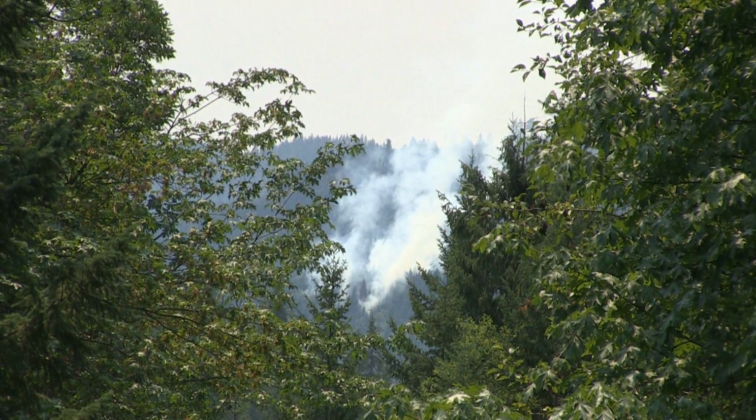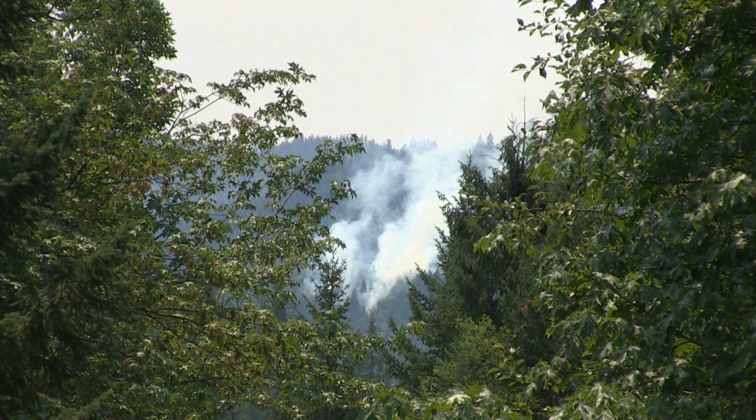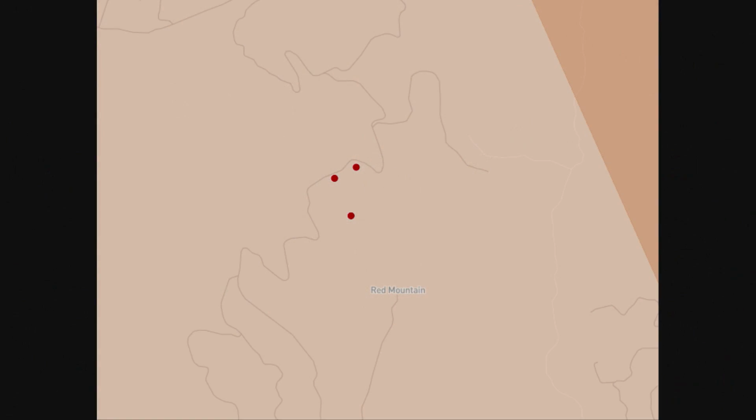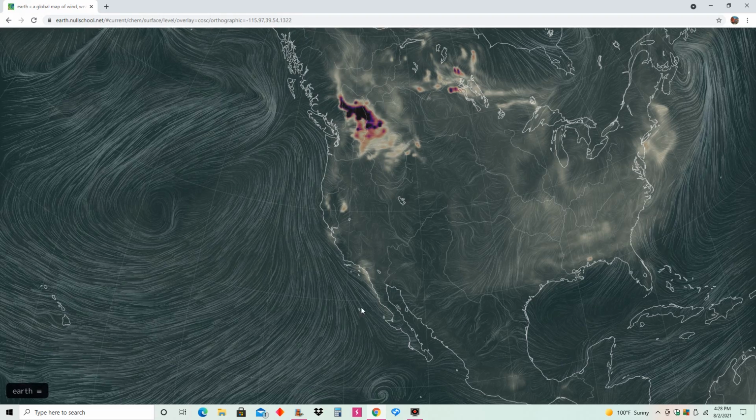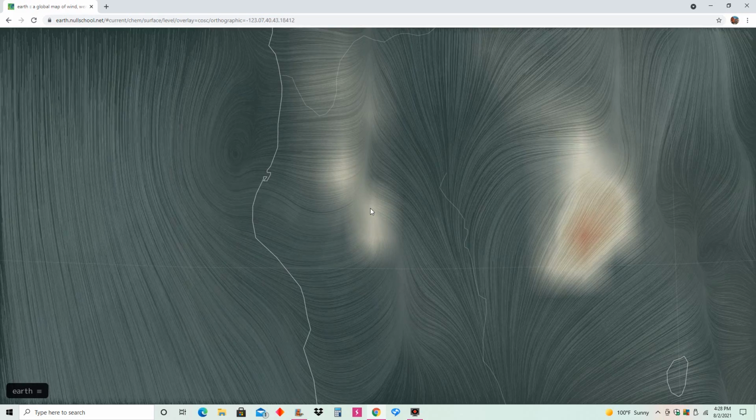Now this fire sits about 3 miles from our homestead, and the wind is blowing it in a north-northwesterly direction, so it's going away from the homestead. And it is in an old burned out area that was previously burned out years ago.